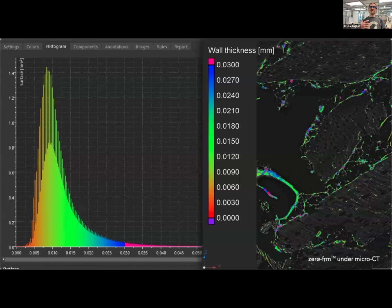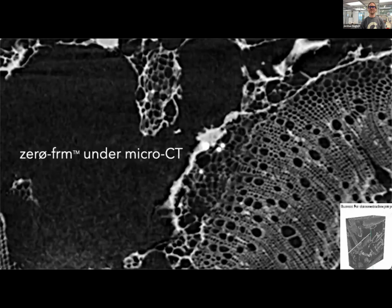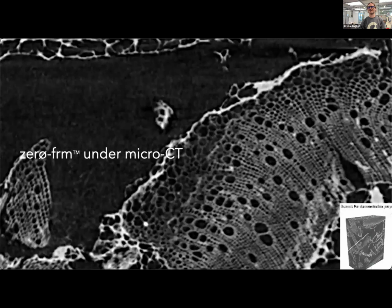But not only are we able to qualify the growth, we can also quantify the growth with CT scans. And that's also quite exciting. I think this is going to help us push the knowledge of this further, faster. And CT scans are also just kind of fun to look at too.